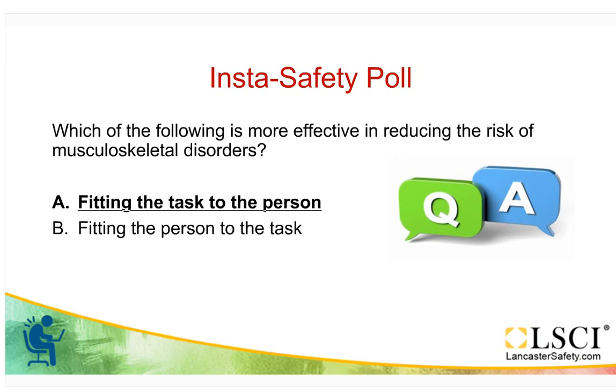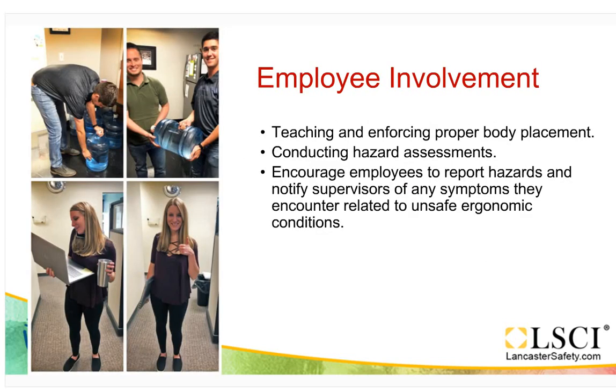One of the most important factors in ensuring proper ergonomics is that of employee involvement. You want to keep your employees in the know. Their involvement is very crucial in reducing the risk of ergonomic-related injuries in the workplace. Employees are performing the work firsthand and may know some of the best solutions for any issues. You want to teach and enforce proper body placement with certain tasks, utilize employees in the process of risk assessments, and again, you'll always want to encourage employees to report hazards and notify supervisors of symptoms related to any unsafe ergonomic conditions that they may run into throughout their tasks.